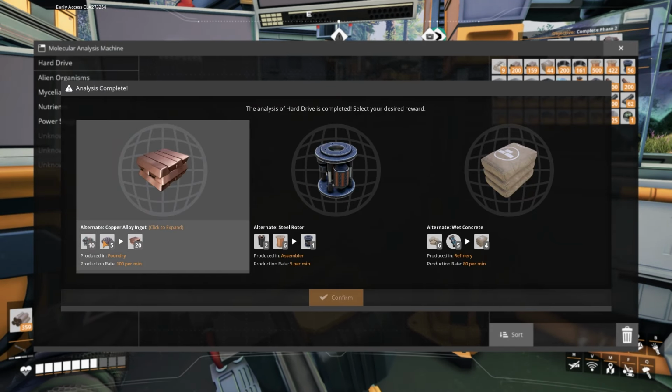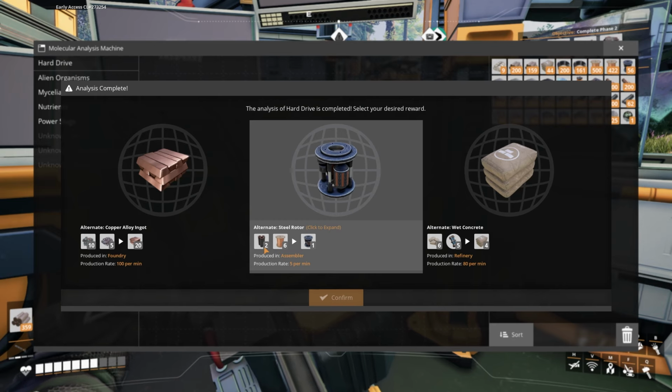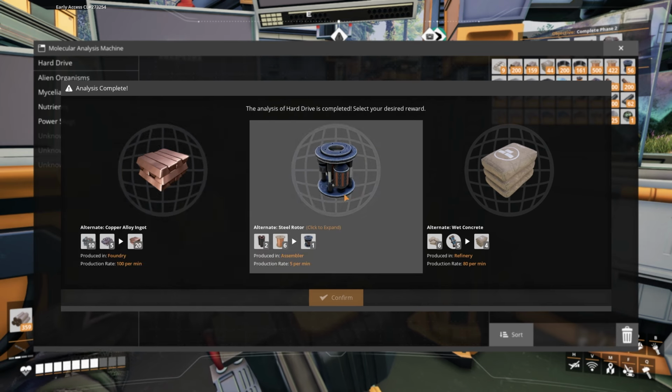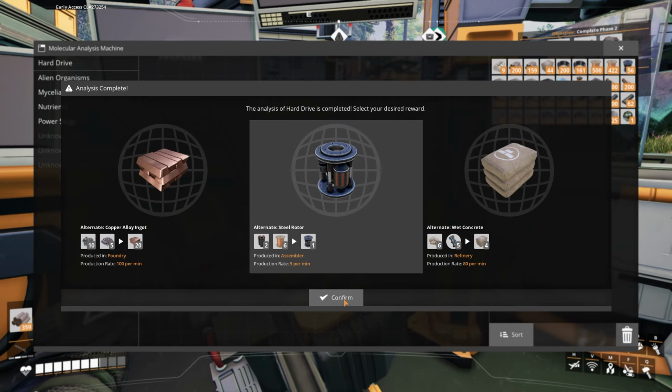What do we have here? Copper ore plus iron ore will give me 20 copper. That's actually a pretty good one. But this is also a pretty good one. Steel pipes with copper wire will give me a rotor. That's actually a good one. Production rate, 5 per minute. And this is 100 per minute copper. I kind of like this rotor one for more. And this is water. I do like this one. Let's go with the rotor.